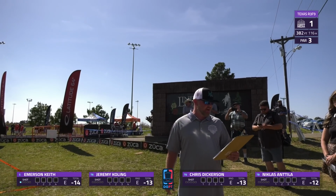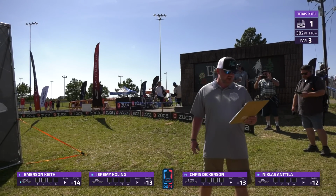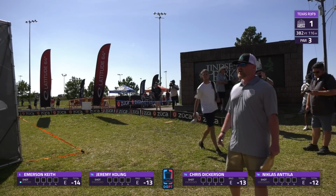Welcome to Championship Sunday at the 2022 Texas State Championships presented by Latitude 64. This is your chase card. First up on the box, representing Latitude 64, let's give it up for Emerson Keith.